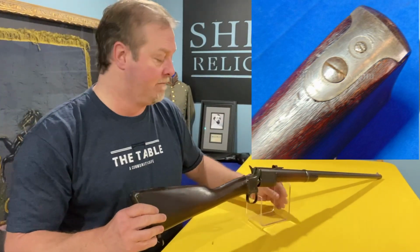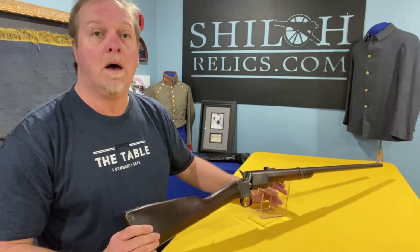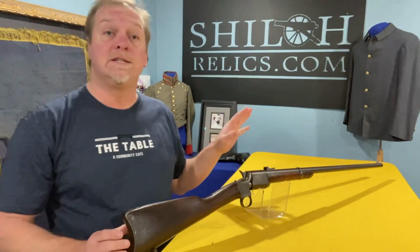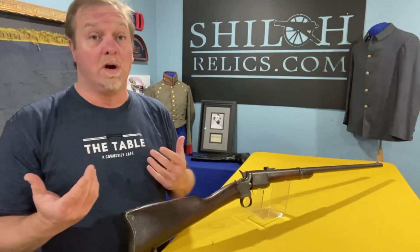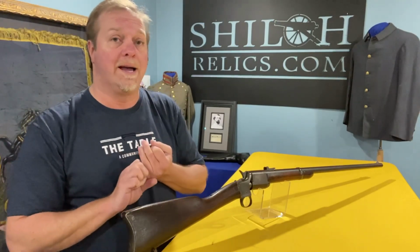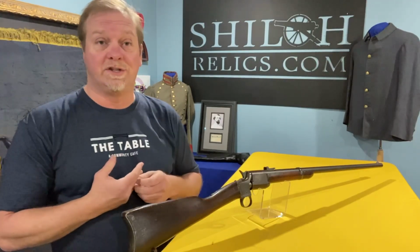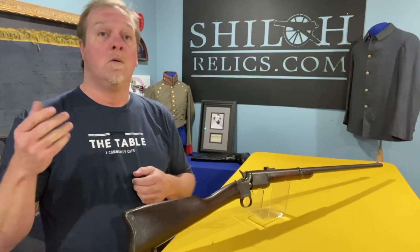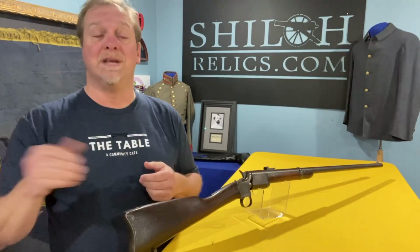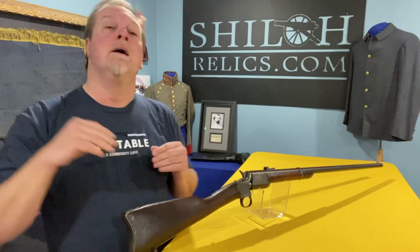Neat gun. They only made the 5,000 of them. This one still has a little bit of blue, has the original front sight, original rear sight, the action works. The stock is not cracked. Most of the time that stock has that crack in it, and that's expected on one of these. Some guns you just expect to have certain traits. With a Spencer, where the tube goes through the middle of the stock, you expect sometimes to see a little crack. This one is not cracked.